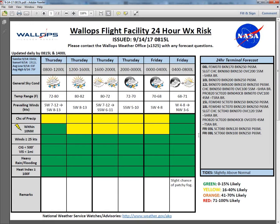Didn't even put it in the TAF here, but at 8 o'clock tomorrow morning we'll have a scattered deck at 6,000, a broken deck at 10,000, and a broken deck at 25,000.